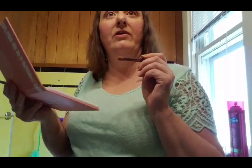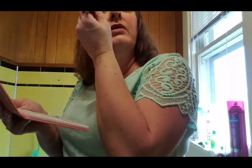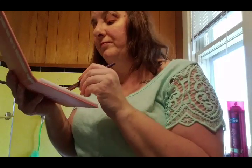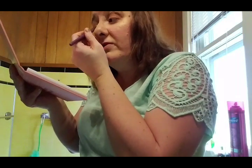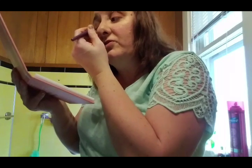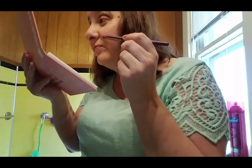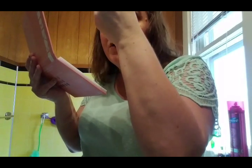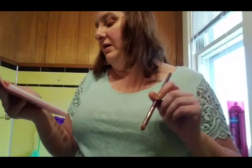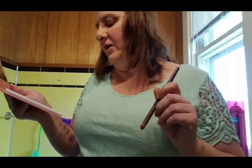Wasn't sure how I would like that, but I really do. That really, really popped. And this is one of the brightest oranges in the palette. This is like straight up bright orange. Oh, I really like that. Okay, that color is a definite. Like it very much.